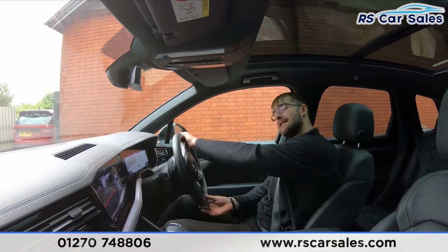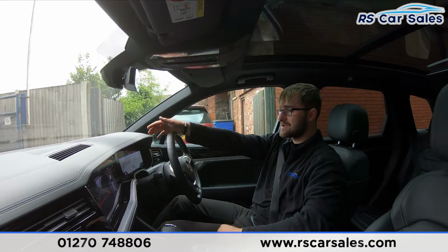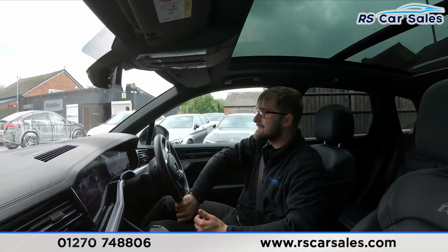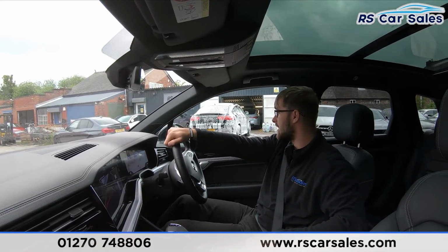Now when you turn left and right, you turn left, the camera also goes to the left, turn right, it also goes to the right. Just make sure you're not hitting anything in front of you or behind. Now, if you're test driving this vehicle today, you'd be listening out for any unwanted knocks or bangs. And if you've been listening out during this test drive video, there hasn't been any, which is always a bonus when buying a used car.